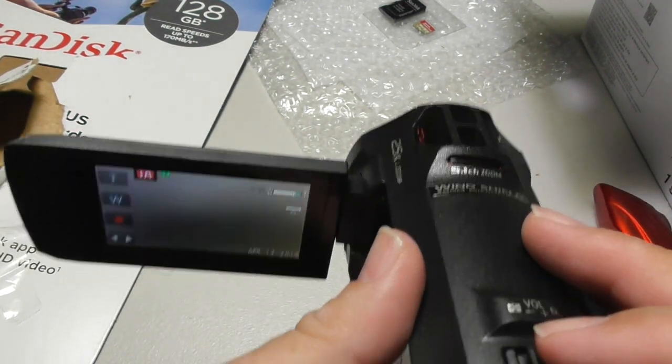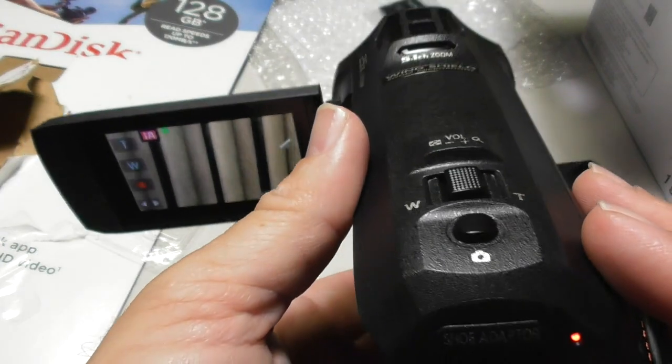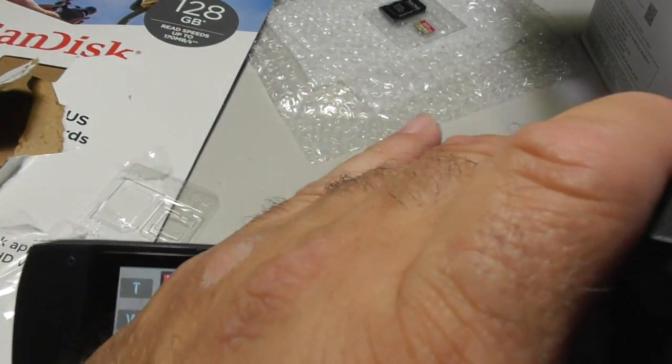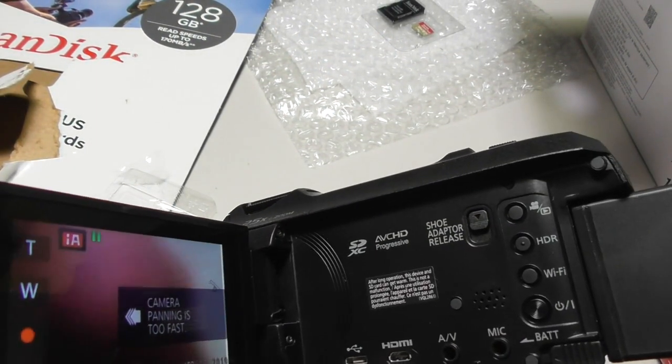So that is the same as the other cameras. Volume, I never really watched any of my videos on here. That's for snapping a photo. Camera panning too fast. Yep, that is Panasonic. I pan too fast on all this stuff. Okay, so what do we have here?